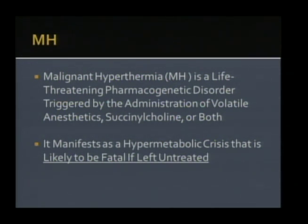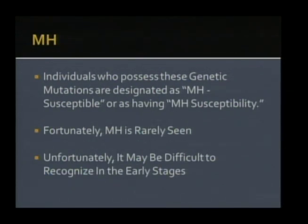First of all, malignant hyperthermia is clearly a life-threatening pharmacogenetic disorder. It's triggered by administration primarily of volatile anesthetics, but also succinylcholine. And malignant hyperthermia is a hypermetabolic crisis that, if untreated, is fatal. It's a genetic problem. Individuals who possess the genetic mutations are designated as MH susceptible or having MH susceptibility. As I mentioned earlier, fortunately it's very rare. We don't see it often.